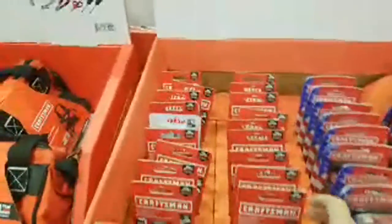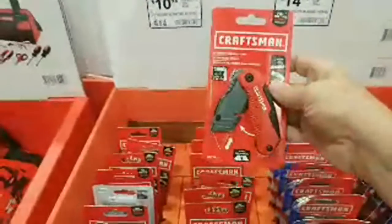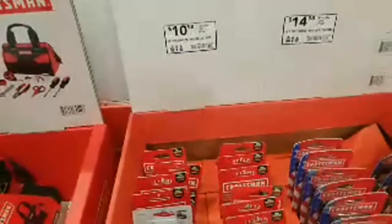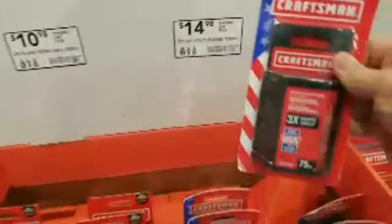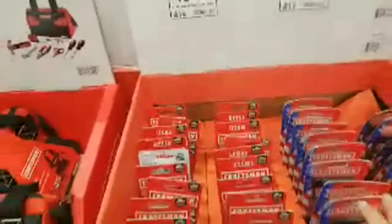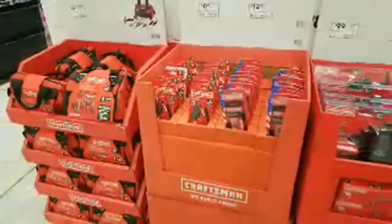All right, so we have the retractable, and these are $10.98. And now they got the stack of blades here. They're $7.75. These are $14.98. So these are all on the stocking stuffer aisle here.